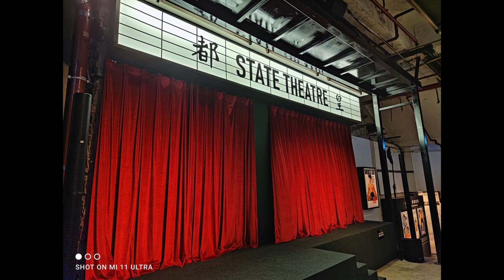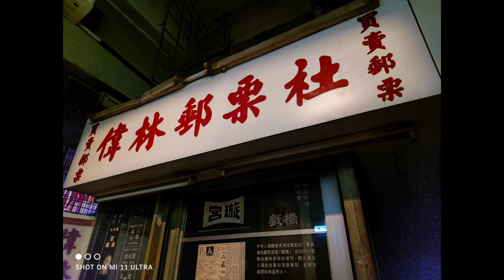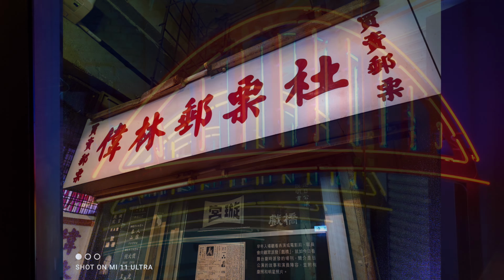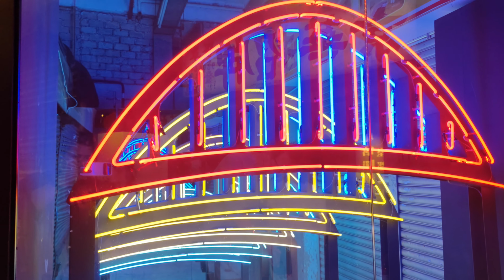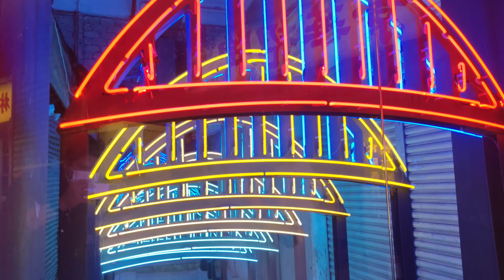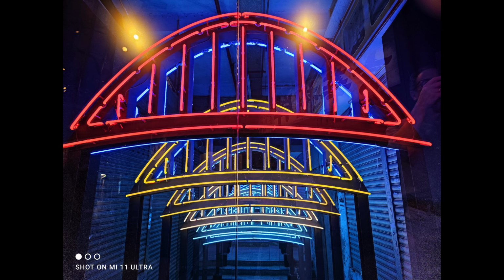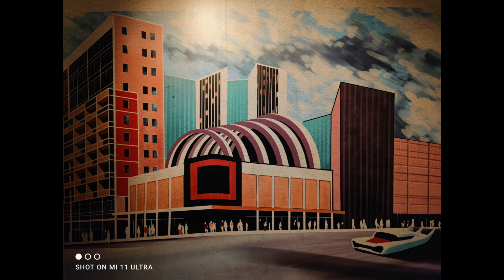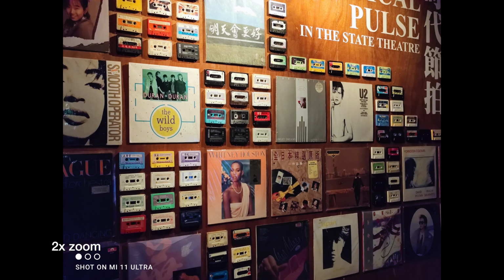Now, the Mi 11 Ultra, I gotta say, was just incredible for this location, especially because of these low light shots. It was a much darker venue than it seems, and look at these incredible looking trusses. It's this iconic concrete truss design that makes this State Theater one of the unique pieces of architecture in the city. And this was really one of the cultural center points of Hong Kong back in the day. Just an incredible piece of modernist architecture and a blast from the past. All the classic music from a previous era here at the State Theater.